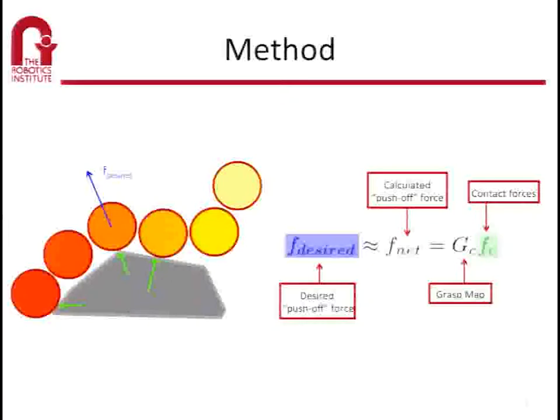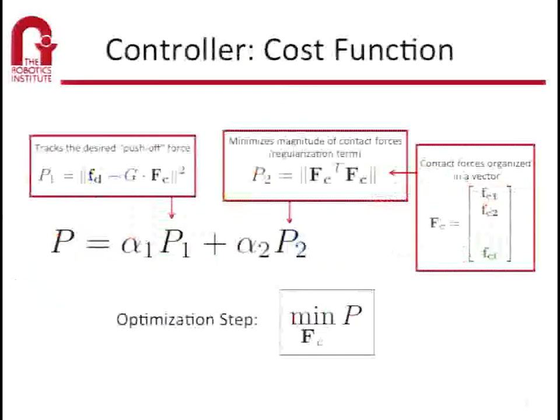And how I actually can produce desired net forces is I'm just going to take a vanilla quadratic programming optimization-based approach, where what I'm trying to minimize is the difference between some desired net force and my computed net force coming from my actual contacts. And then inside of this P, which is my cost function, I also have to have this second term, which is for regularization, which basically says a large force over here can't cancel out a large force over here. And then we just basically stick this into a quadratic programming solution.